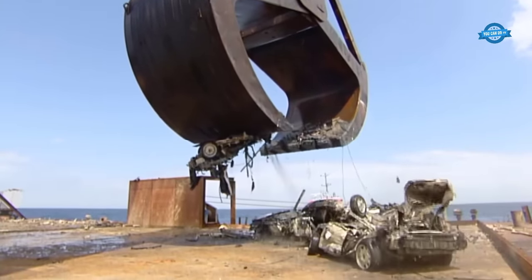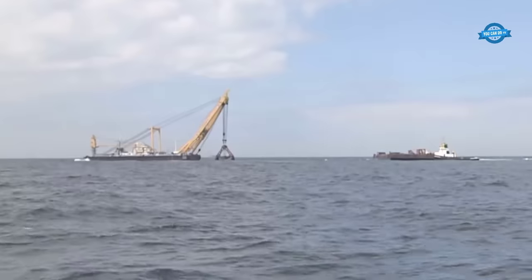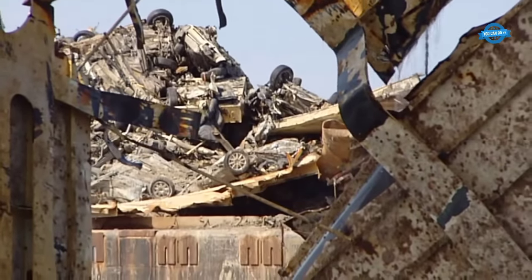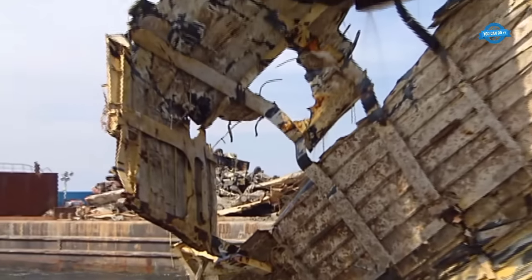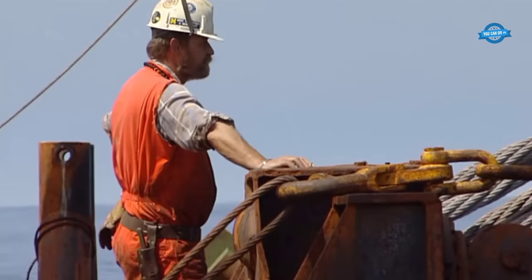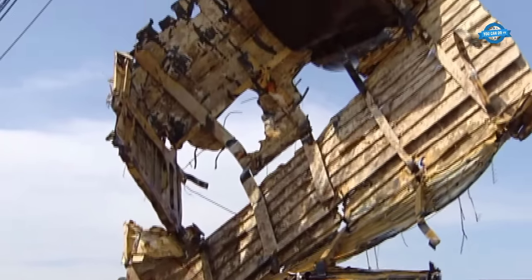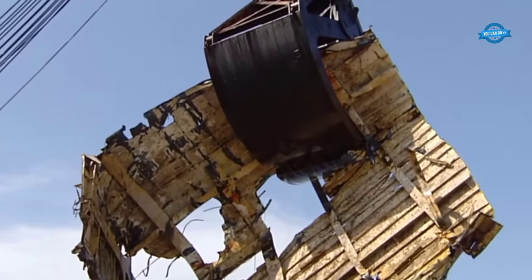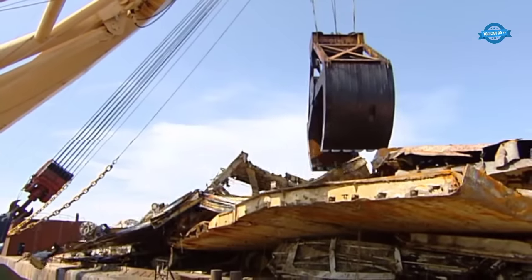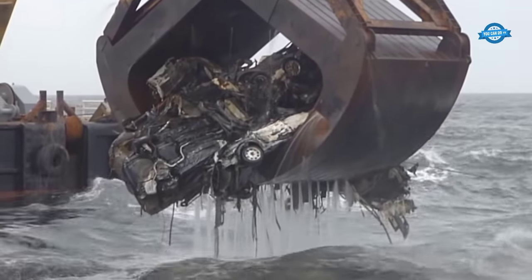Cars, parts of the ship, and even smaller metal fragments had to be located and lifted to the surface. The challenge was not just in the retrieval, but also in ensuring that the marine environment was not further disturbed in the process. The commitment to leaving the seabed as clean as possible was paramount. Every piece retrieved was a step towards fulfilling this commitment. The French and Belgian authorities closely monitored the cleanup process, ensuring that the salvage team adhered to the highest environmental standards.